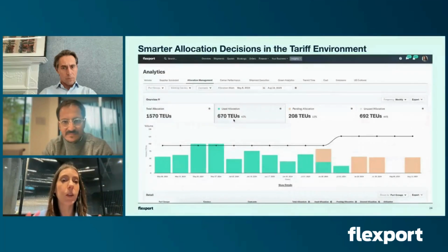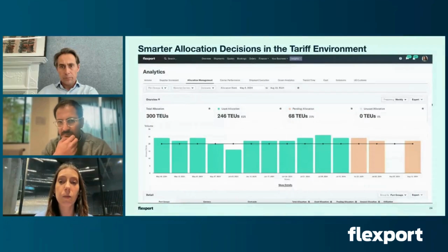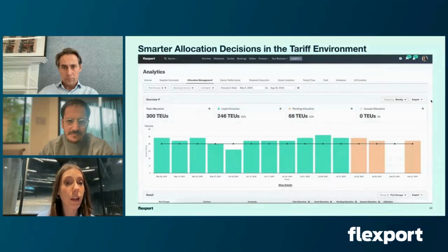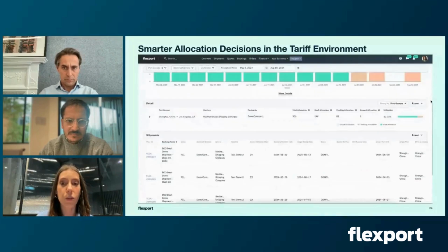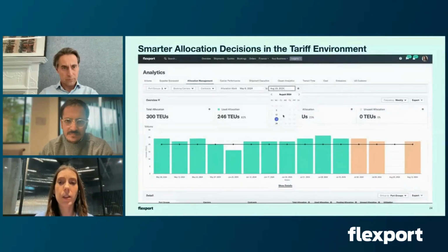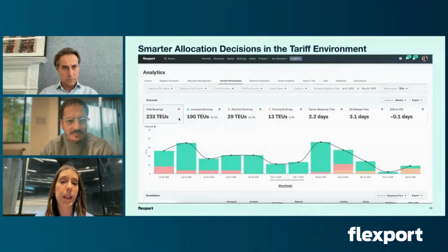So we start off with the allocation management dashboard, which gives a clear overview of your contracted space. You can see what's used, what's pending. This helps teams make smarter decisions. You can filter on a lane or region. So let's say you're focused on tariff exposure, you might want to look at Shanghai to Los Angeles and see which carriers they're using and how much space you've actually left. That makes it easier to pause or shift bookings if needed. You can also view the allocations by time window, so you can look at, let's say, the next 30 days, 60 days, 90 days. That's helpful when planning ahead.